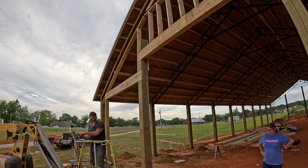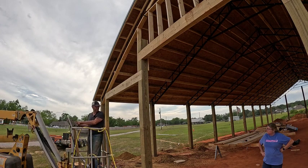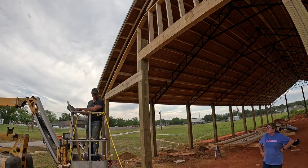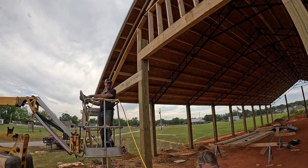Let's go do it to it, Mountain Dew. Is that even a saying anymore? Do it to it, Mountain Dew? That's what I'm saying. They don't. That's not their slogan anymore, is it? I don't think so. It's just for old people.